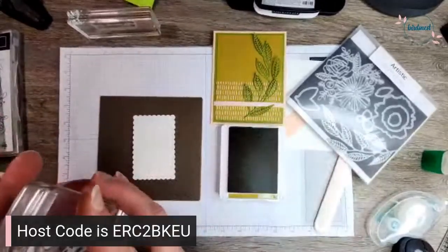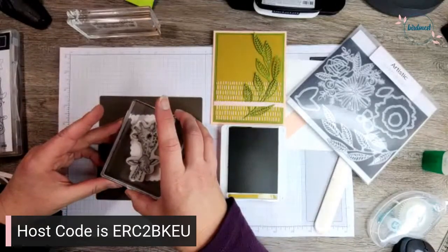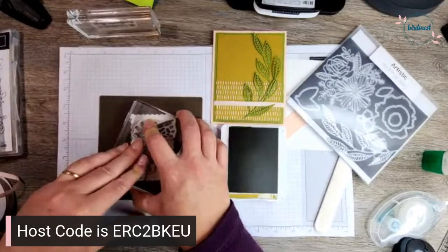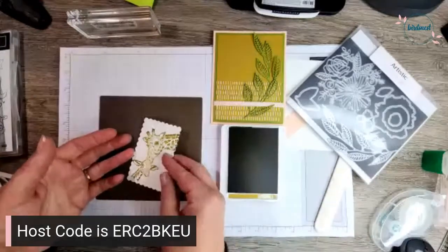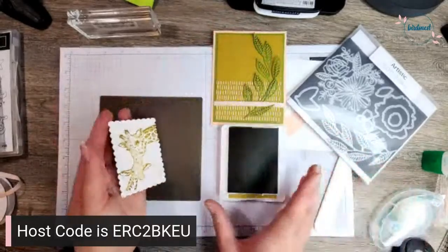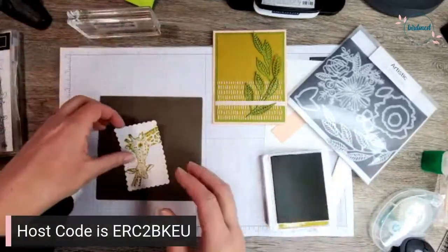Okay. So the detail in this stamp set, you guys, is just so awesome. Watch when I stamp this. So much detail, oh my gosh, it's just absolutely gorgeous. So check that out closer. Okay, isn't that wonderful? So we are not even going to color this today. We are going to leave it as is.